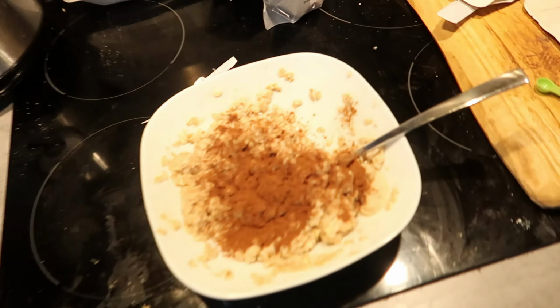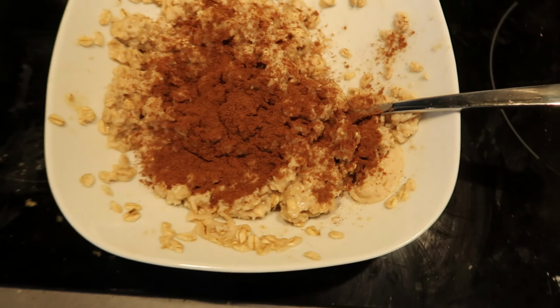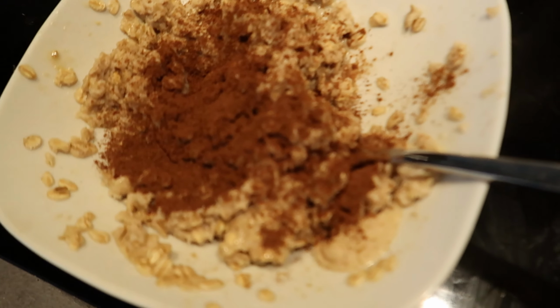And this is my breakfast. Some oats, cinnamon in there, and 3 scoops of protein, so 30 grams. Pretty much my go-to breakfast every day. And this is going to be my pre-workout meal because it's already 1:30 p.m. Breakfast a little late, but got some carbs in for the workout.